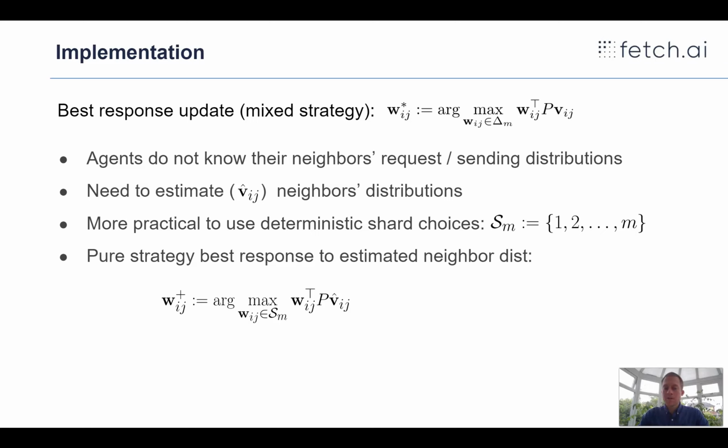One more thing is that while this gives them a probability distribution with which to request on the shard, you could implement this as a randomized strategy that's actually just preference, so it's not going to introduce non-determinism on the ledger. But it may be more practical to use a deterministic shard choice, and this would be analogous to a pure strategy in game theory. So if we make these two modifications, we can write a new update rule, which instead of maximizing over all distributions is maximizing only over these pure deterministic shard choices. And instead of using the true distribution, which they don't have access to, they're using the estimated distribution based on observed transaction history.